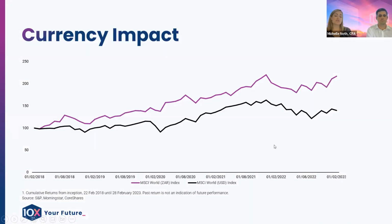And important to remember, when you invest in an offshore exposure ETF that's listed on the JSE in rands, there's two components to your return. So you're going to have a return in your holding that's based on what the actual offshore assets have done. So in this example, if we're looking at MSCI World, which is a well-known global equity benchmark, the black line at the bottom, that's the performance of the actual global equities basket over the last 5 years. But then, because our ETFs locally are listed in rand, you have to factor in the currency impact as well.